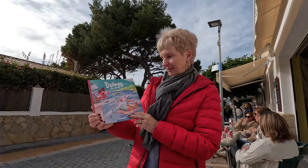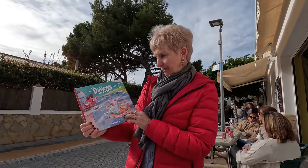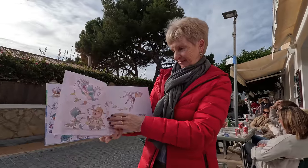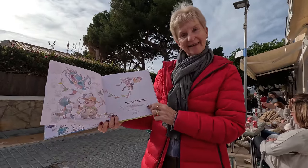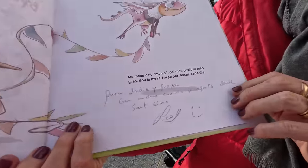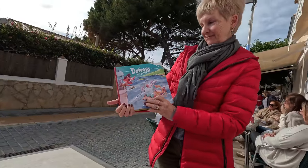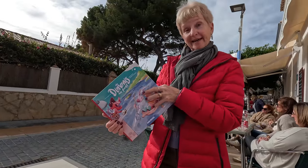Well, Anita's been shopping and she's got the book all about Sant Telmo. She's signed it for us. Isn't that nice? And it's all about Sant Telmo. So Indy will be able to read that.